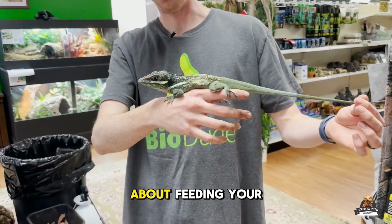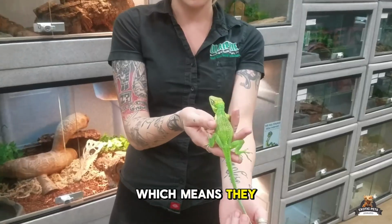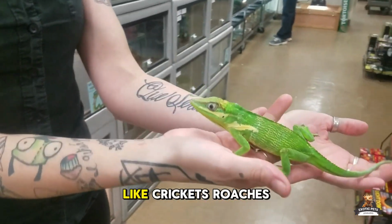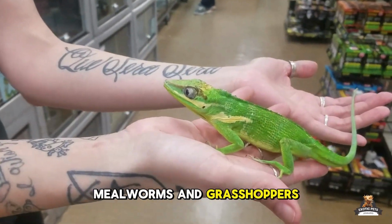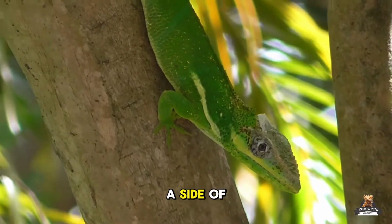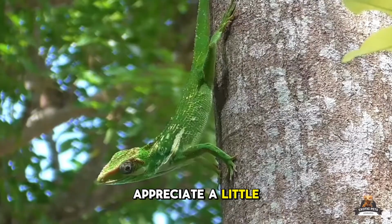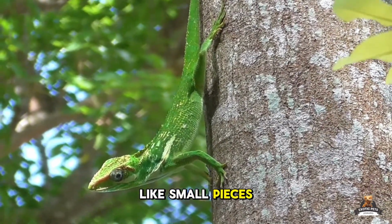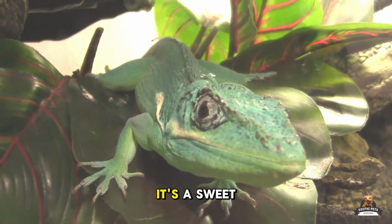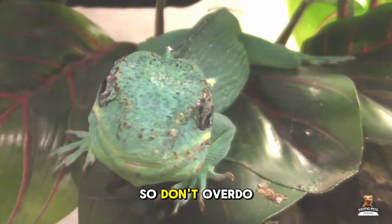Now let's talk about feeding your Knight Anole. These little guys are insectivores, which means they love munching on live insects like crickets, roaches, mealworms, and grasshoppers. The bigger the better. Who wouldn't enjoy a meal with a side of adventure? But here's a twist. Knight Anoles also appreciate a little fruit now and then, like small pieces of berries or bananas. It's a sweet treat, but remember, fruit isn't a major part of their diet, so don't overdo it.